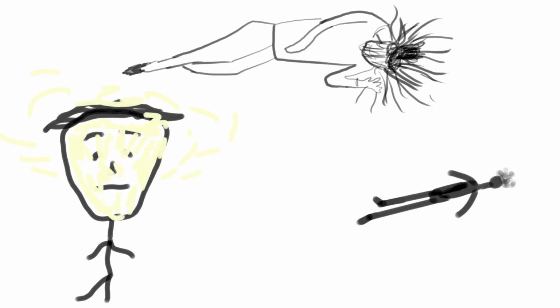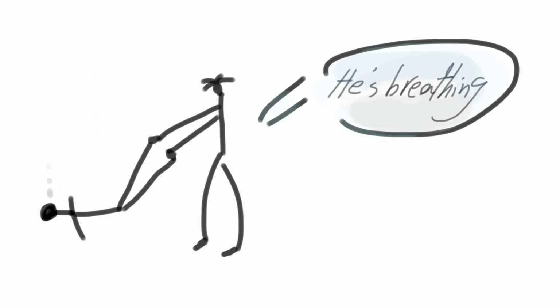Number 15. Fainting. Signs: lightheadedness, weakness, loss of consciousness. Advice: lay the person down and elevate their legs. Check for breathing and responsiveness. If the person does not regain consciousness quickly, seek medical attention.